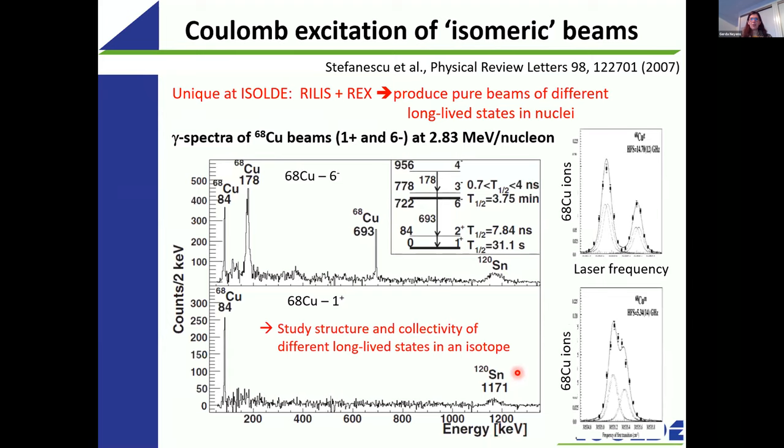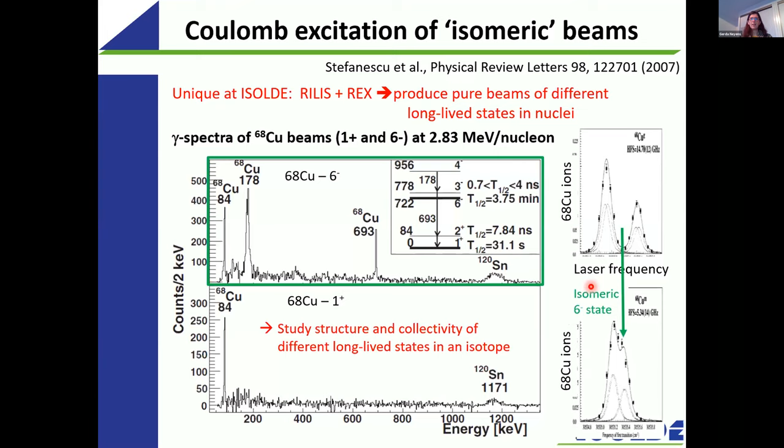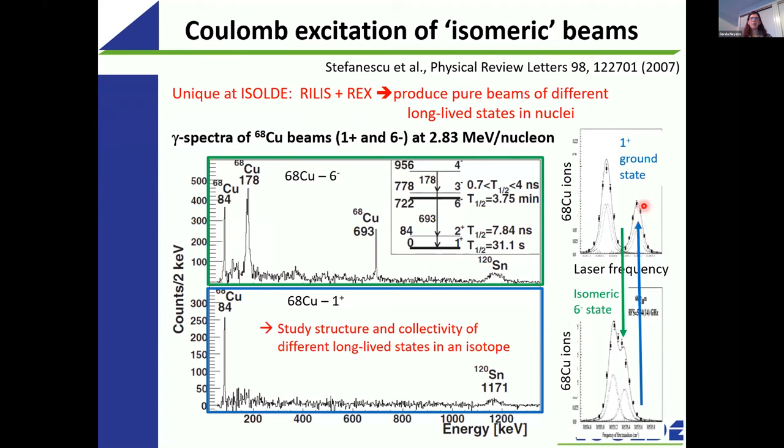And this here is shown in this graph. So it is possible with the resonance ionization laser ion source to tune the laser frequency in such a way that, for example, only the copper-68 is produced in its isomeric state. And then you can accelerate that beam and look at the gamma decay from the excited states above the 6- isomer, so feeding into the 4-, which then decays back with three gammas to the ground state. So you get here in a very nice clean spectrum. Or you can set the laser frequency to produce the 1+ ground state and not the isomeric state. And then you get this spectrum here where you see that only this level here is excited in the reaction. And so this allows to study the properties of long-lived states in an isotope independently.